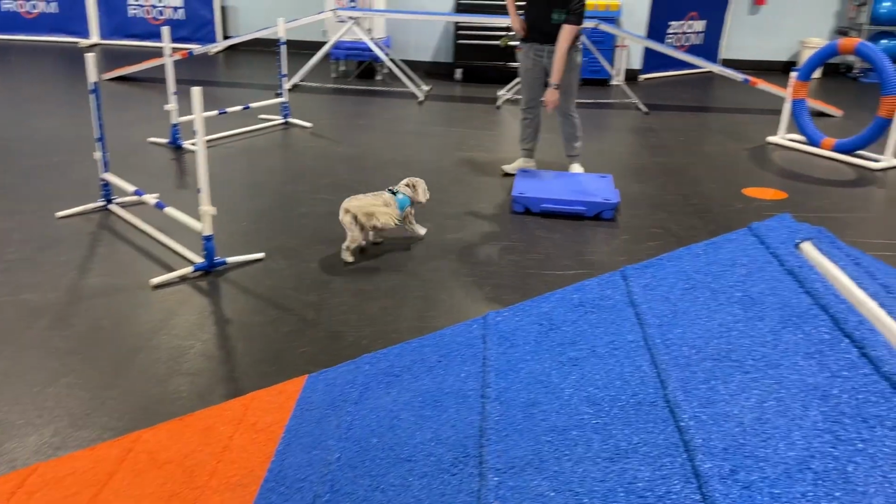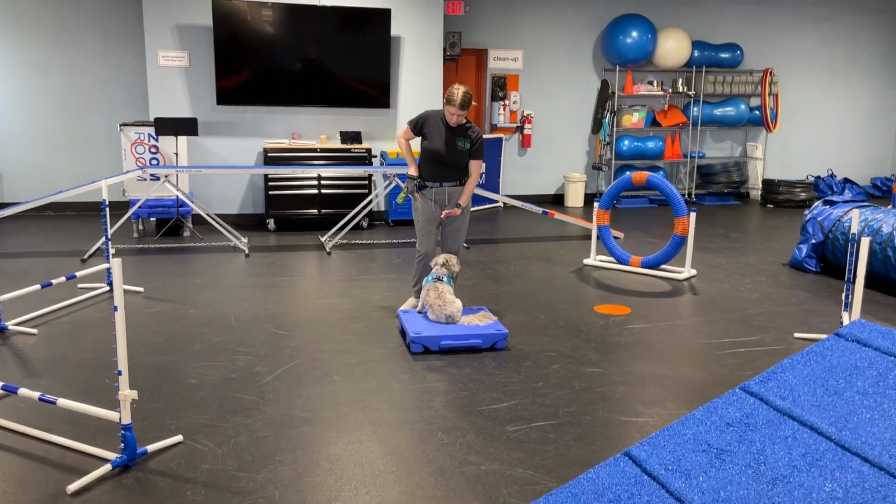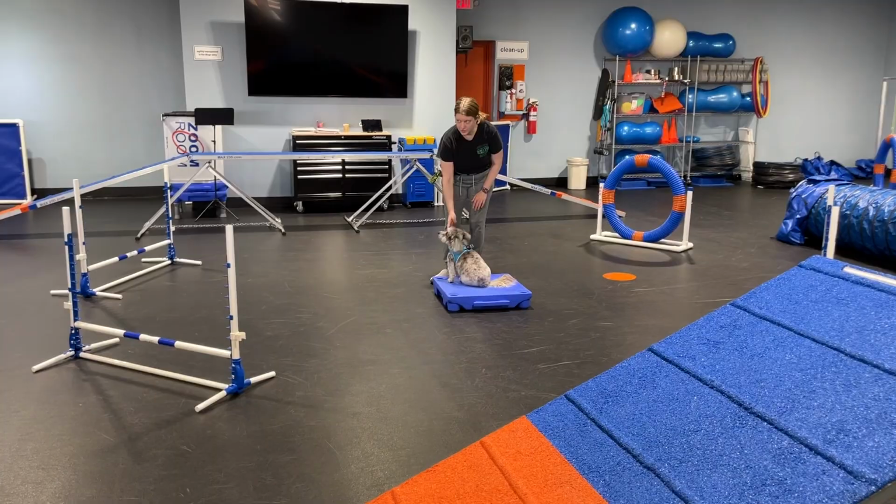Let's talk about what equipment to expect in agility training. Nutmeg is naturally curious and wants to climb, which is what she did for her initial private evaluation. There are tables that are like elevated spots for the dog to start, stop, or pause along the course.